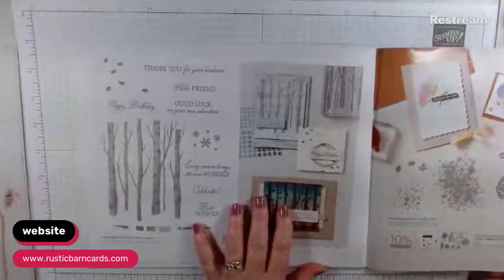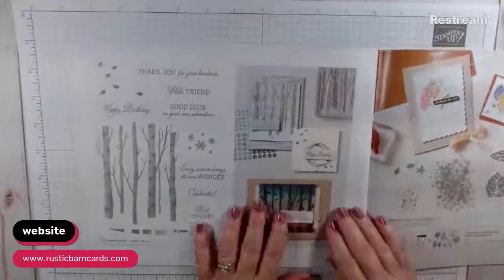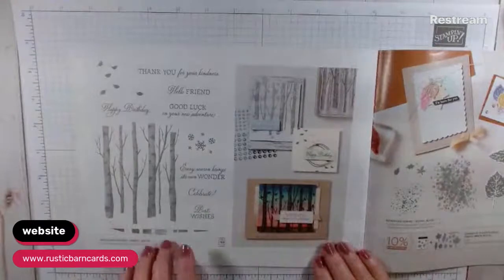So I'm sure if you're writing things down or marking your calendar or your catalog rather, you have a lot of things on your wish list. I know I do.